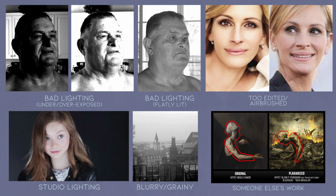Poor reference has 1, bad lighting, although in this second example, the reference might be perfect for sculpting details, for example. 2, is heavily edited and airbrushed, and this is because we try to remove imperfections, and doing that, we're not kind of seeing the realistic version of the subject.